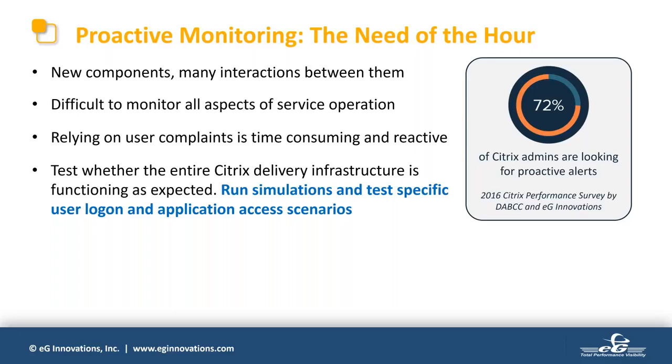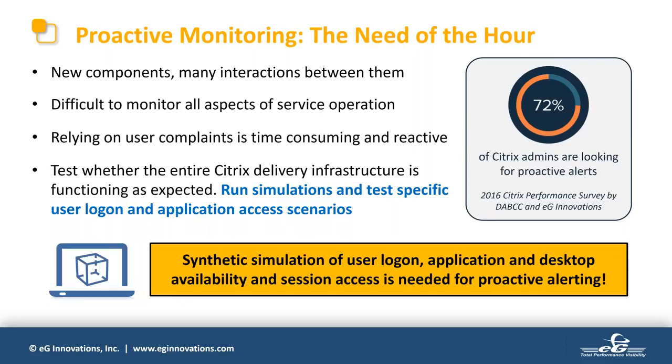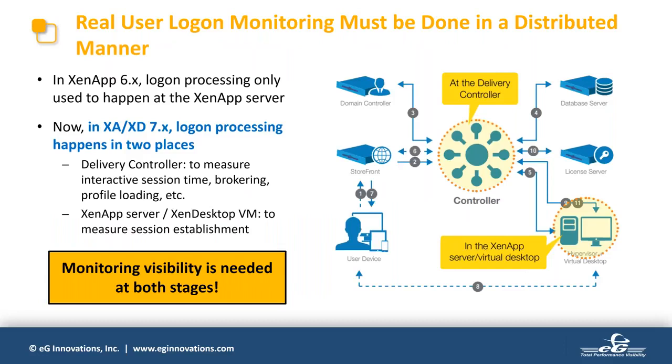So monitoring logons obviously is a key piece. Real user logon monitoring must be done in a distributed manner, because now it's not just happening at the XenApp layer, it's happening at the delivery controller and the XenApp layer. So you need to monitor the logon that happens at the delivery controller. You need to monitor logon that happens at the XenApp layer. Logon has always been a critical piece when it comes to Citrix user experience monitoring. And with 7.x, it has just become a little more complicated to monitor.